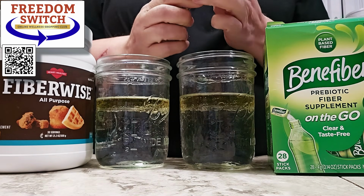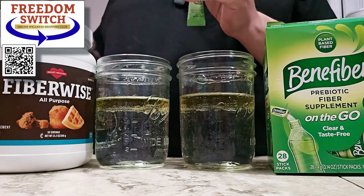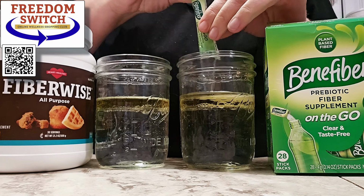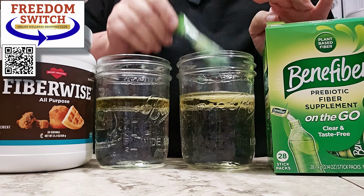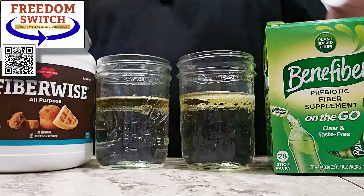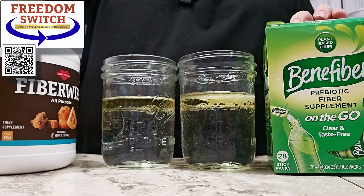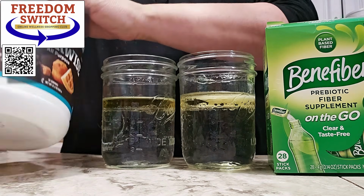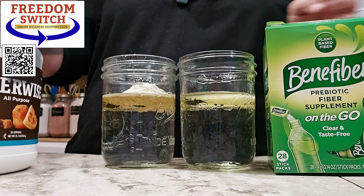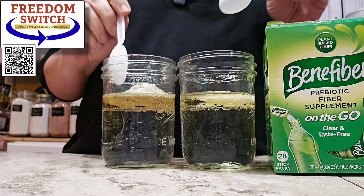It is pretty handy that they come in stick packs, but actually the FiberWise does too. I just only use those when we travel. It's usually more expensive to get things in a stick pack. So here goes the Benefiber. And now I'm going to do a serving of the FiberWise. So that is, where's my scoop? 2 scoops of FiberWise is a serving. There's 1 scoop and 2 scoops. And now I'm going to go ahead and just give these a mix.